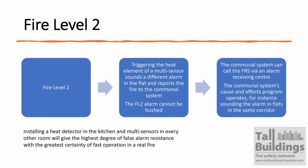Fire level 2 is the heat element of a multi-sensor, the different tone, and the report to the communal system. And as I said before, it can't be hushed.